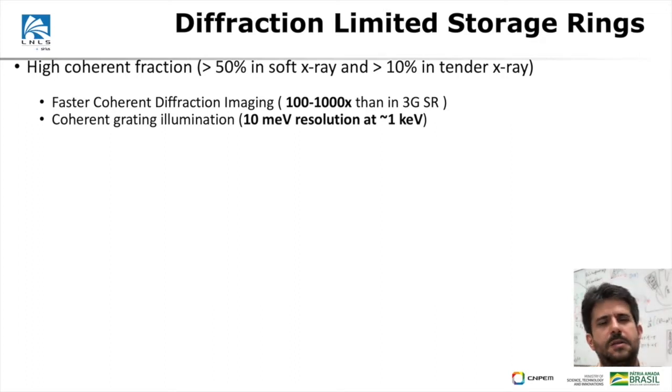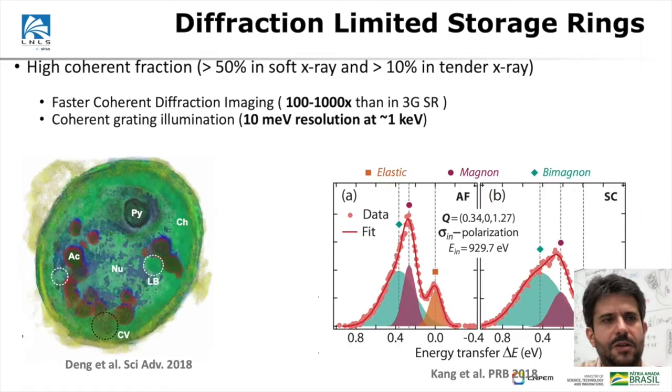This kind of coherence also allows us to extract very high resolution from the diffraction gratings, for experiments like inelastic scattering that I'm going to tell you more about. So these are just 2 extreme examples, one for coherent diffraction imaging that you see on the left, done at the APS, the Advanced Photon Source in Argonne, Illinois, in the United States.